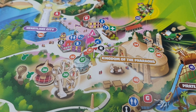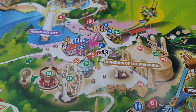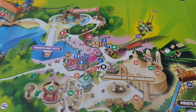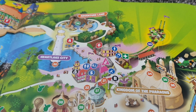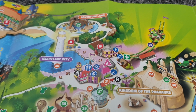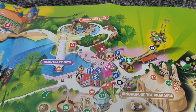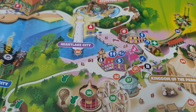It's a nice update. Circuses have become a bit old-fashioned, and there was a lot of bad publicity with some of the rogue circuses, animals being used and abused. So now Cirque du Soleil has kind of taken over the niche on circuses, so we probably don't need that edge at Legoland. Then you go through to Heartlake City.